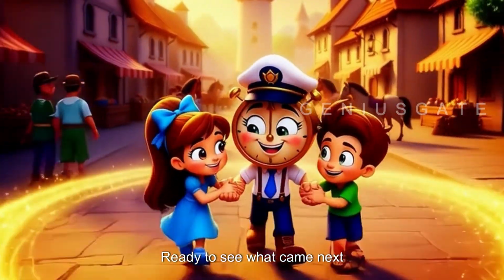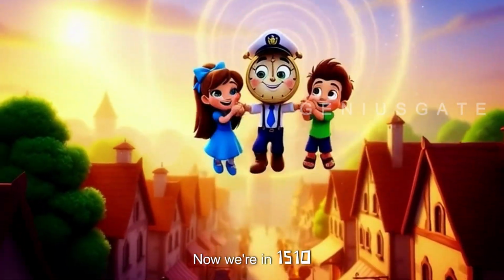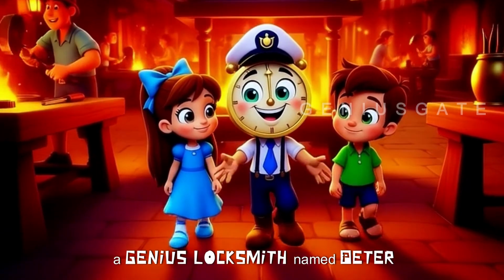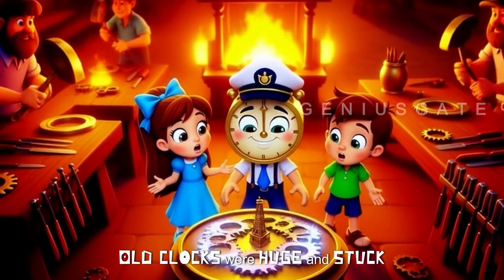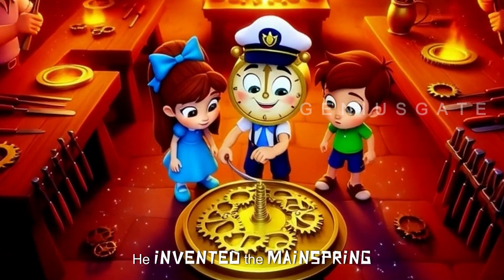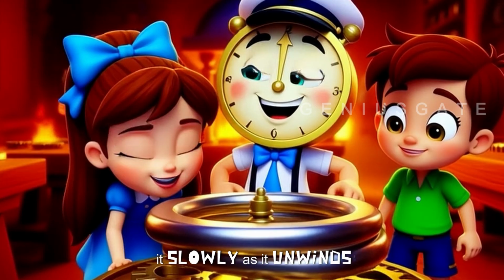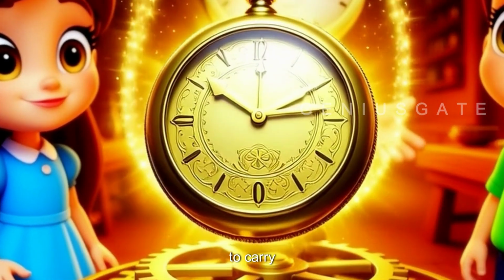Ready to see what came next? Time is about to get even smarter. Now we're in 1510, in the city of Nuremberg, Germany. Here, a genius locksmith named Peter Henlein solved a big problem. Old clocks were huge and stuck in towers because they needed falling weights. He invented the mainspring, a strip of steel that stores energy when wound and releases it slowly as it unwinds. This made clocks small enough to carry.